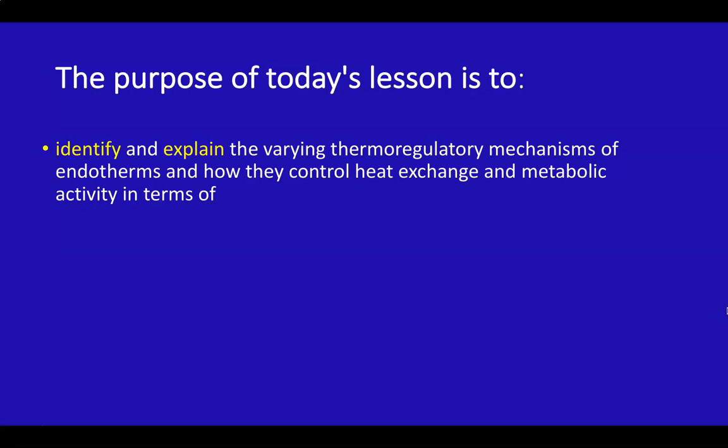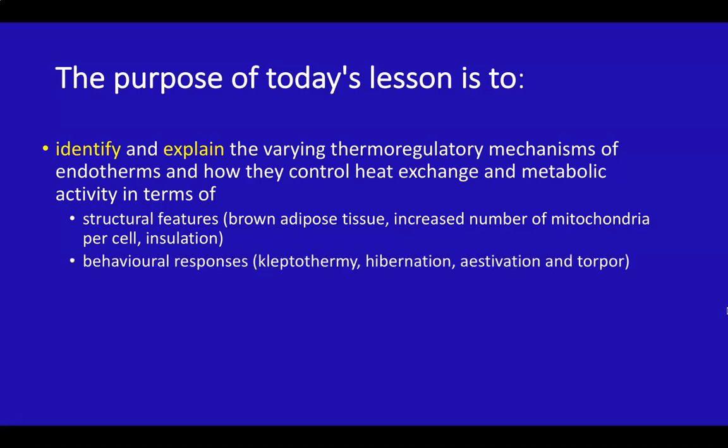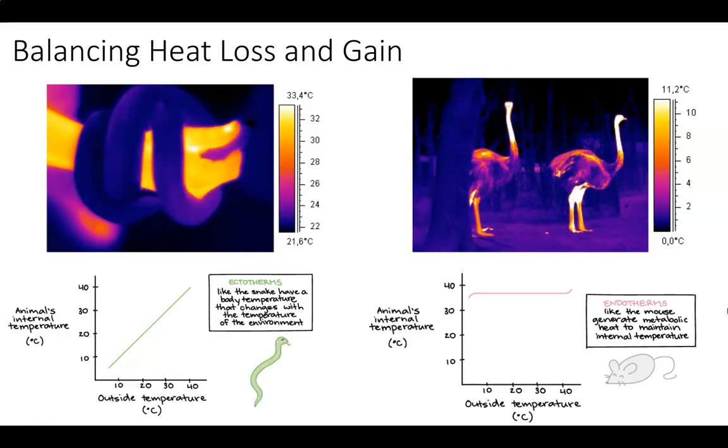endotherms and how they control heat exchange and metabolic activity in terms of a few things. So we're going to talk about structural features, we're going to talk about behavioral responses, physiological mechanisms, and lastly, homeostatic mechanisms. So you can pause the video here and just write a quick summarized version of those learning goals. Cool, so let's get into it then.